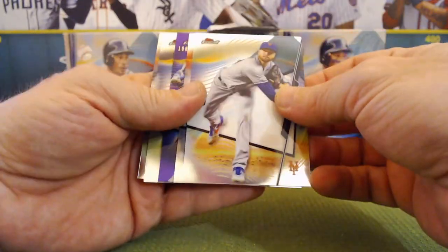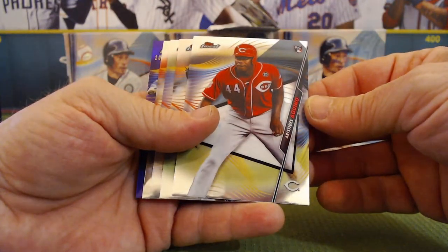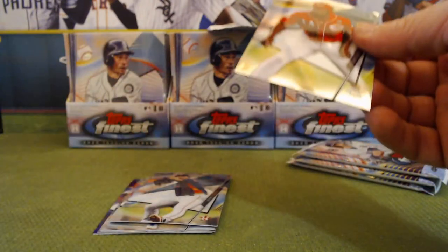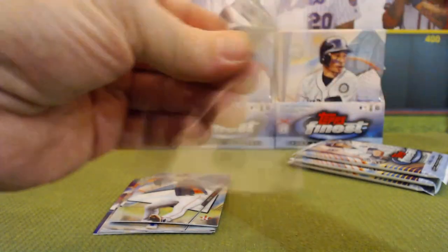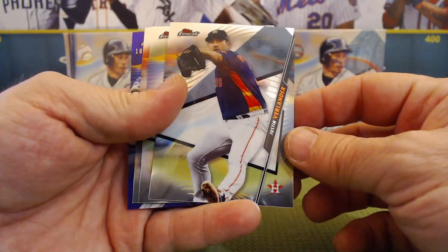All right, looks like we got a nice purple card here. So that's pretty cool. At least they're sprinkling in some other colors. We've got, I always slaughter the name here, Aristides Aquino. That's one you're looking for if you've got the Reds. Who's got the Reds tonight? Kyle. That is his rookie card for any Topps Finest version anyway. I think he was in Update, if I remember correctly, during the different series last year.